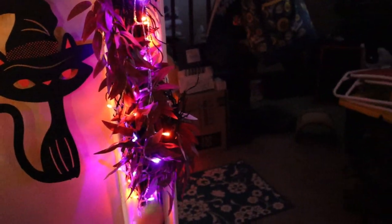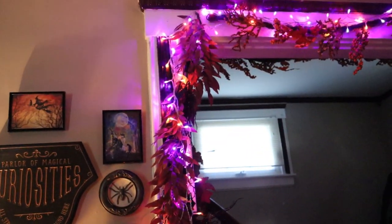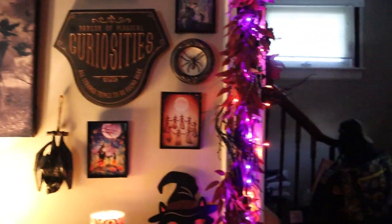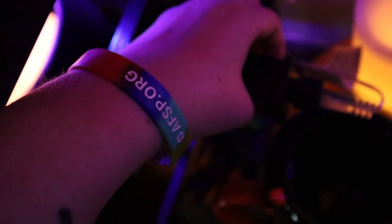So they'd be great for an outdoor arbor, or around your doorway outside, because they're so bright. This is even with a lamp on. When the lights are off, the whole room glows with this. They are really, really nice. Like I said, they have different settings. There's a little button on the actual plug itself. The first one, when you turn it on, is just purple and orange.